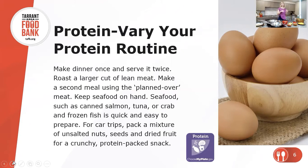So we can have lean, skinless poultry like turkey and chicken. Most of the fat's in the skin, so we want the lean type. We can have ground meat. We can select those that are 90% lean or better. We can also have plant proteins like beans, peas, legumes. Those are great high fiber sources of protein.